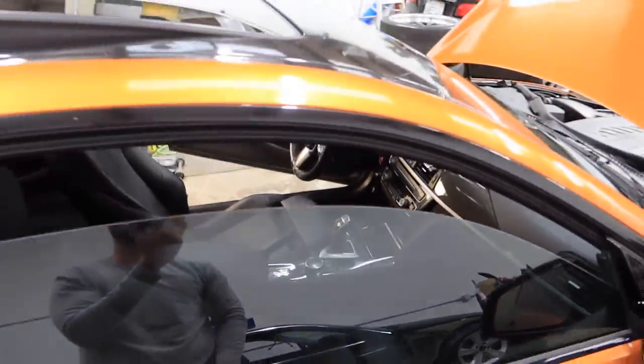Look at this. Oh, my lord. The interior, right? It looks so good. I don't even want to sit in it, dude. Anyway, shout out to Jonathan for that.